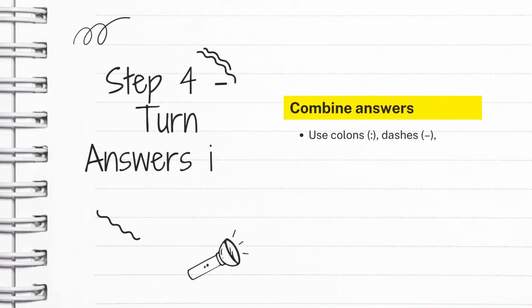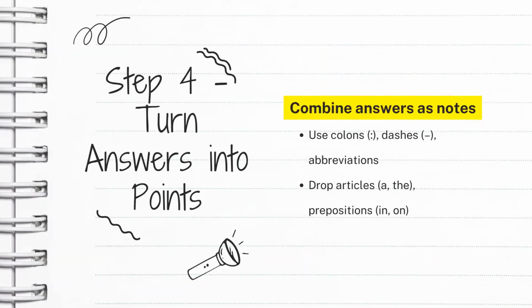Next, step 4 is turning those answers into points, where we are going to combine the answers as notes using colons, dashes, abbreviations. We are going to drop all the articles and prepositions.